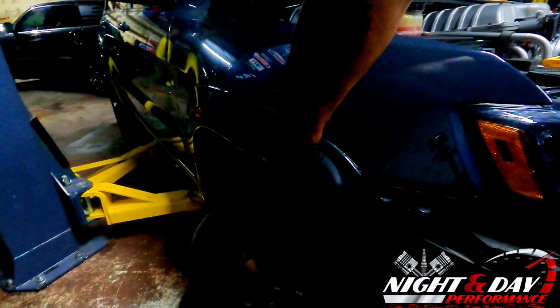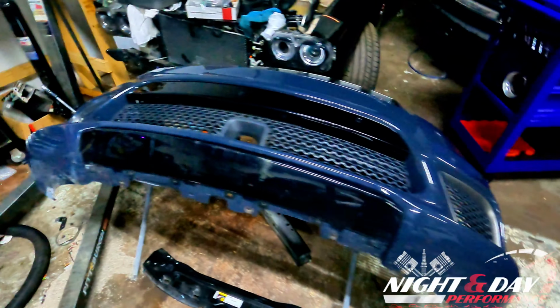All right, so as you can see, we went ahead and got the bumper taken off. To take the bumper off, like I said, it's very similar to the Durango. Only difference is going to be on your sides here on the SRT models. You're going to have to lift this up, which is going to separate a little bit here. That's just double-sided tape. But you want to lift this up and then pop the bumper out from underneath it. And as you can see there, the bumper is off in one piece.